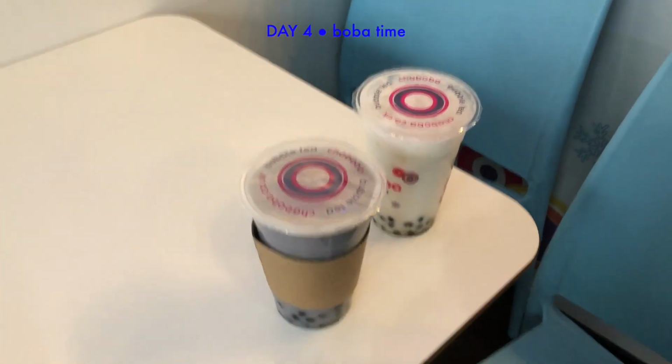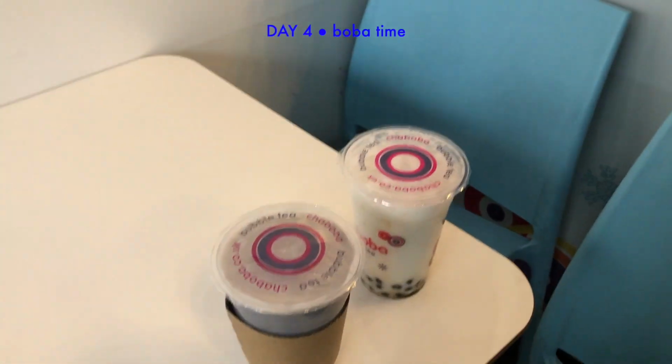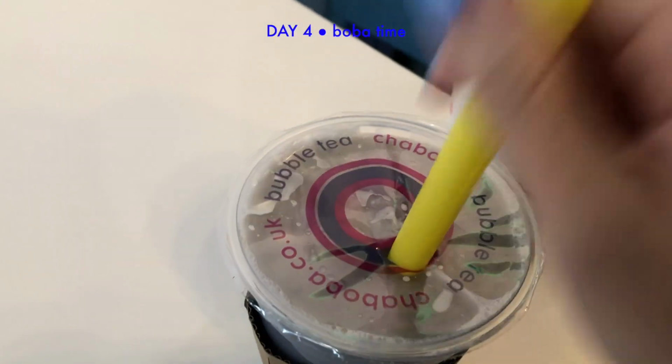Afterwards, we had our weekly boba date, and I got a taro milk tea while she had a vanilla milk tea. It was quite good, but full sugar in the bubble tea almost gave us a cardiac arrest.